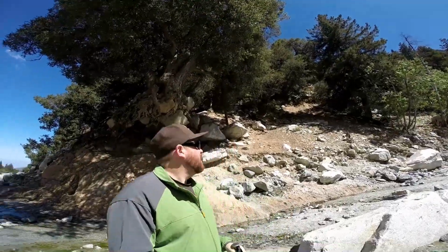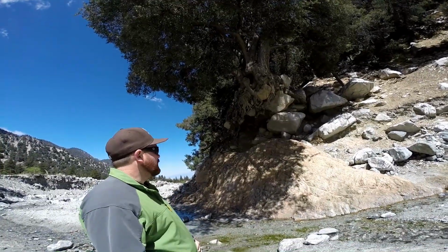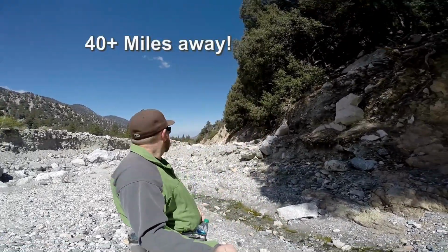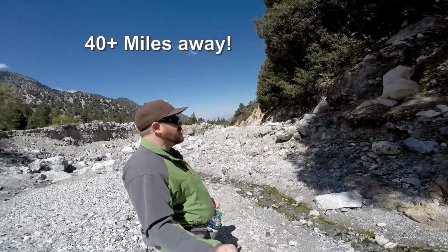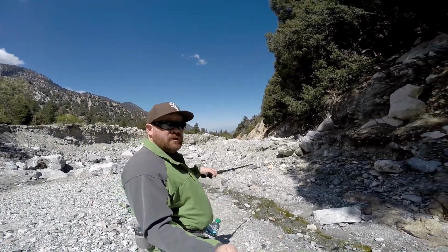Look at that behind me. That tree is just barely hanging on. Just as I turned here, I don't know if you guys can see way back there, but right down the creek bed here is a great view. You got Baldy over there, Cucamonga, basically the Baldy range back there. Perfect view right down the canyon. Just showing you guys the canyon.